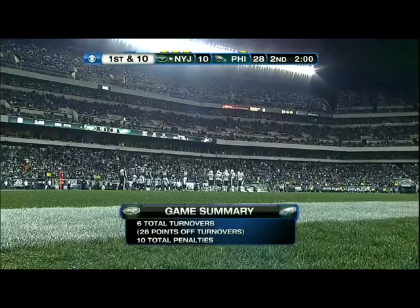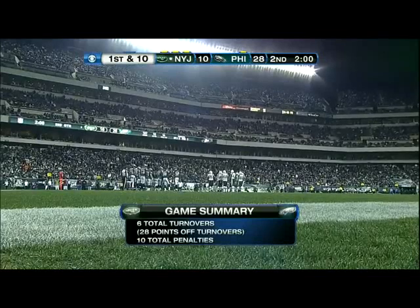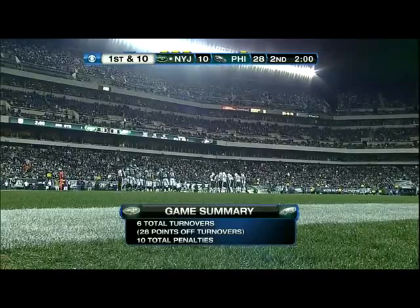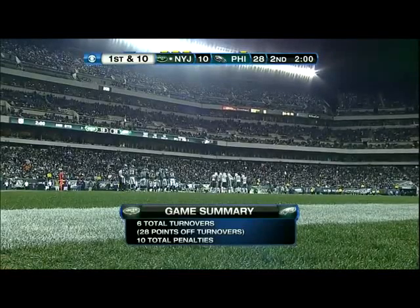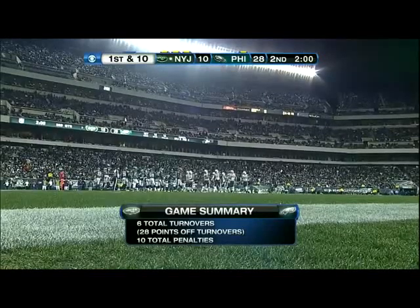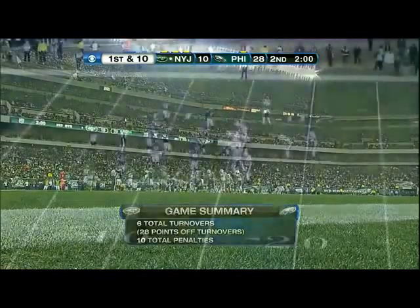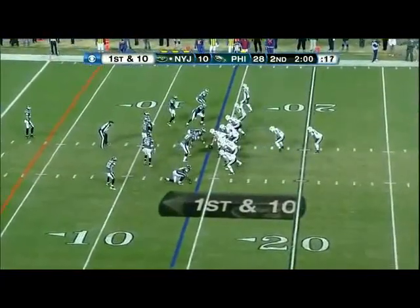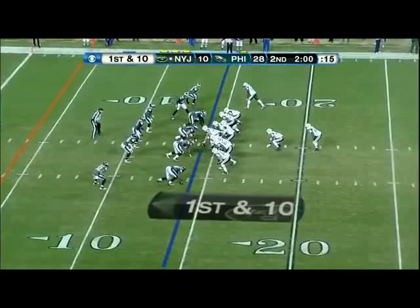It has not been pretty. A total of 6 turnovers for the Jets and the Eagles. 28 points scored off turnovers. 10 total penalties have been called. 3 turnovers apiece, and the Jets have a first down at the Philadelphia 14-yard line.